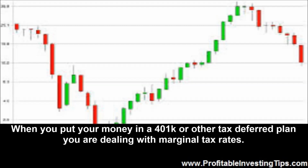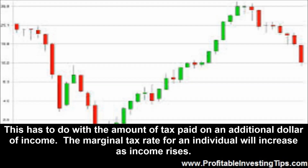How to invest your 401k. How it works. When you put your money in a 401k or other tax-deferred plan, you are dealing with marginal tax rates. This has to do with the amount of tax paid on an additional dollar of income. The marginal tax rate for an individual will increase as income rises.